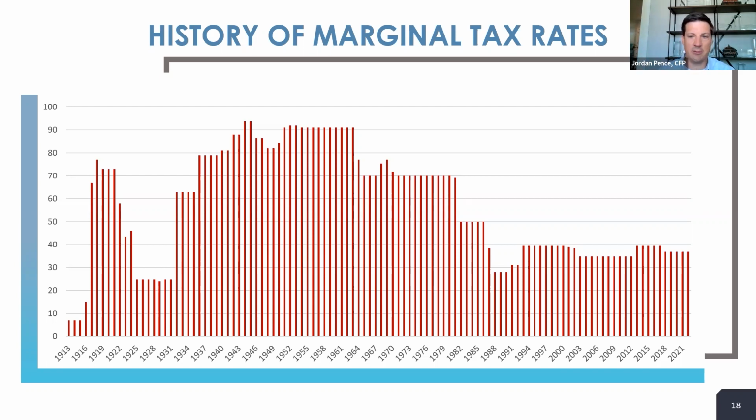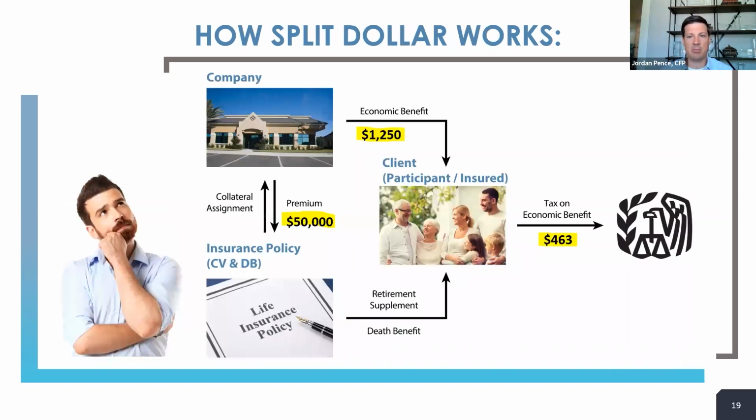So back to the split dollar, back to the proposal. Here's an example with some real numbers. I'm assuming a 2.5% AFR rate in this particular proposal, and the company in this case is putting in $50,000. So you've got that $50,000 premium going in. Again, we'd have the collateral assignment of $50,000 going back to the company.